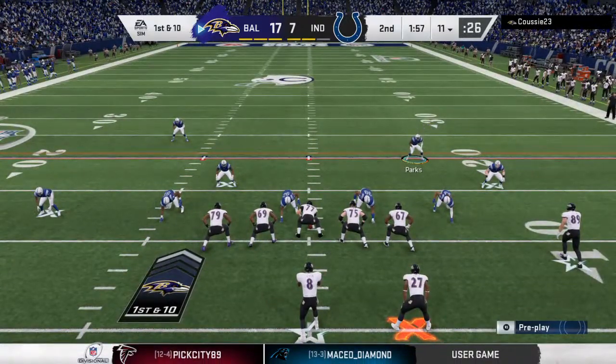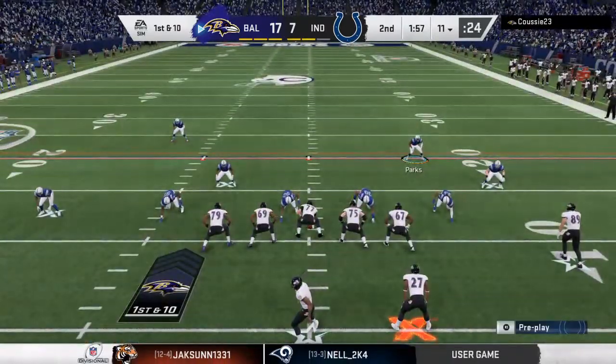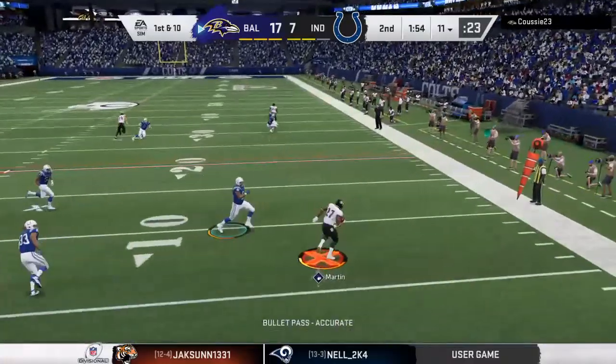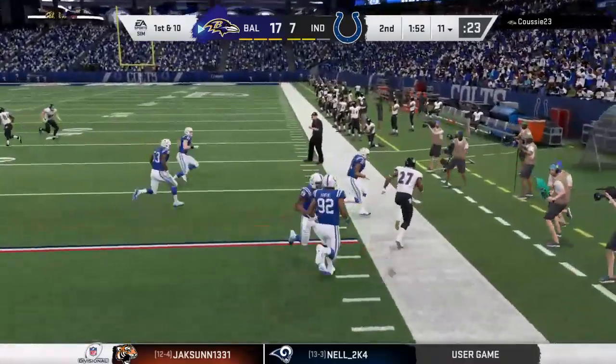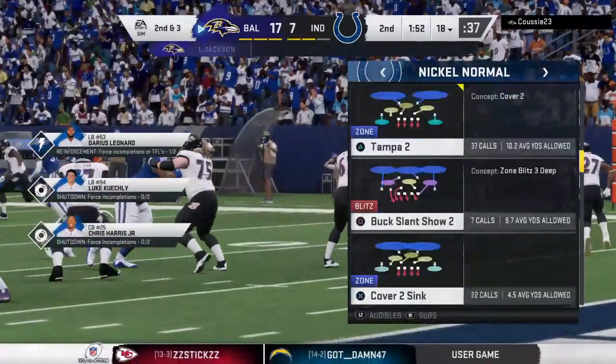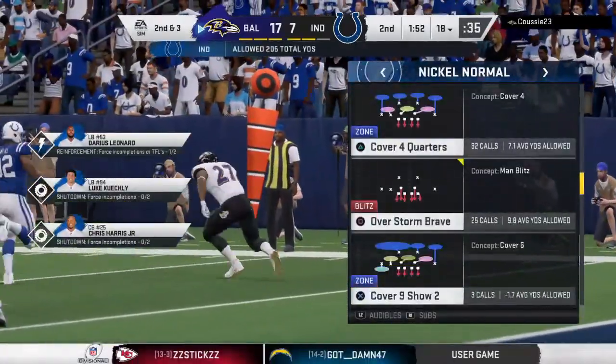53, Mike. Hey, we got to get to the ball. After the interception, here's Jackson, and it's complete to Martin, and out of bounds across the 15-yard line. It's a gain of 7, and that'll make it a 2nd down.